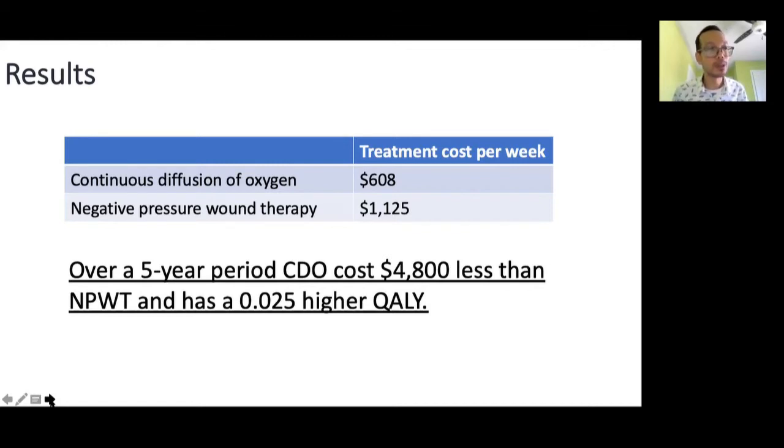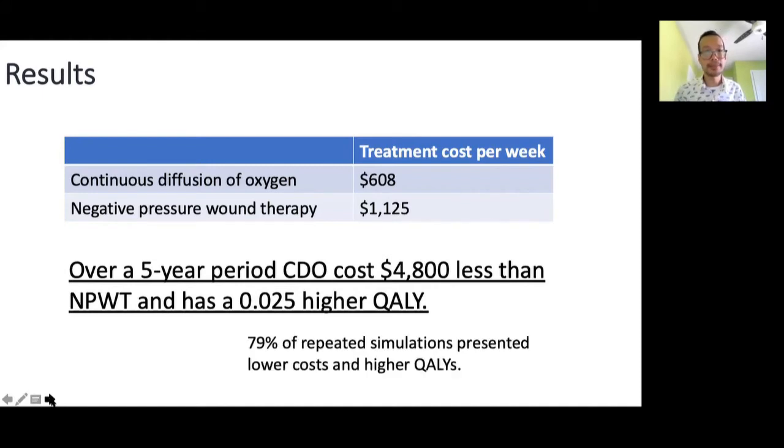So it comes as no surprise, combining the lower cost of treatment as well as the higher improvements in terms of wound healing, that over a 5-year time frame, when we take a look at a cohort of individuals, CDO on average costs less and also has better outcomes in terms of quality adjusted life years than negative pressure wound therapy. Next slide.